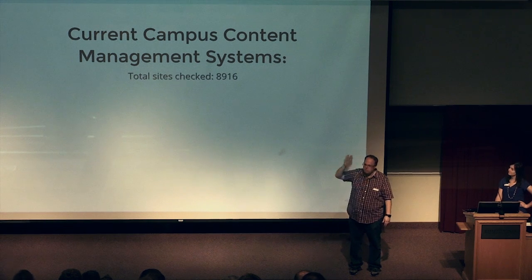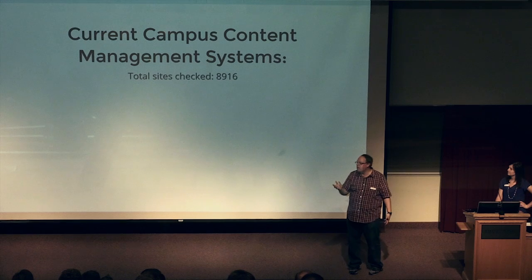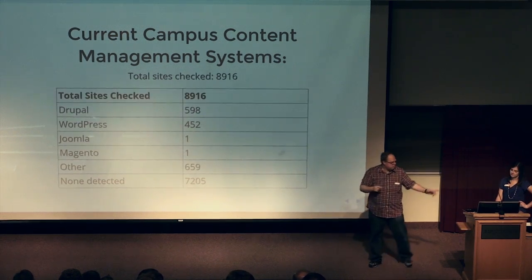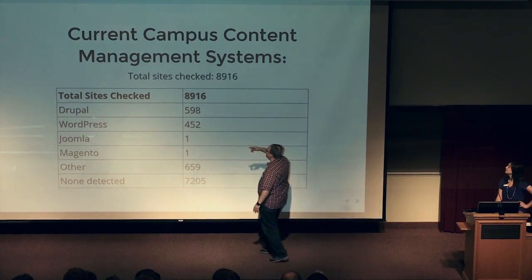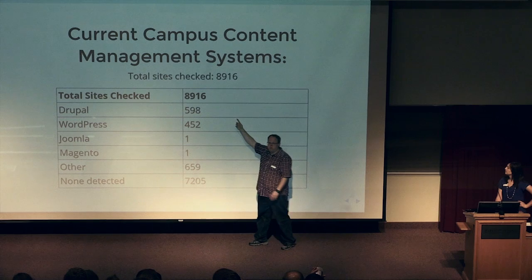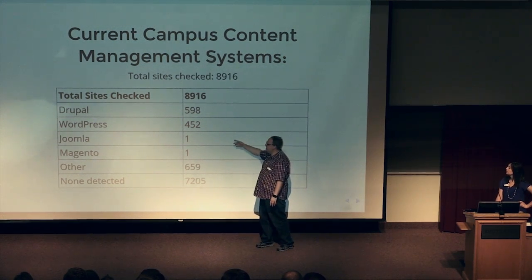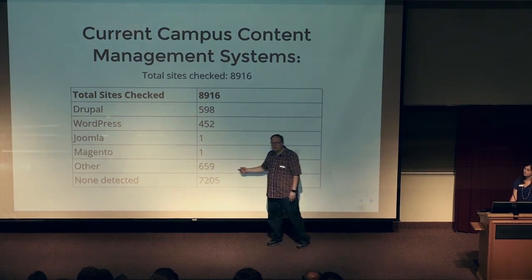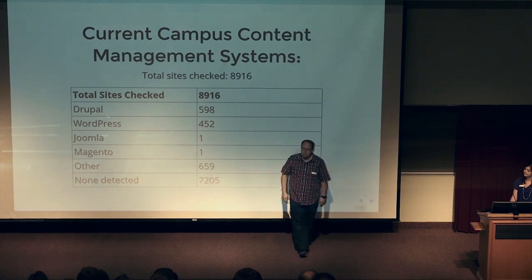I was looking through some of those recently. Some of those were printers that are responding on port 80, which is also not a great idea. But anyway, here's what we got. Of the 8,960 on campus, 598 of them were Drupal, 452 WordPress, 1 Drupal and 1 Magento, 659 other, and then 7,205 not detected.